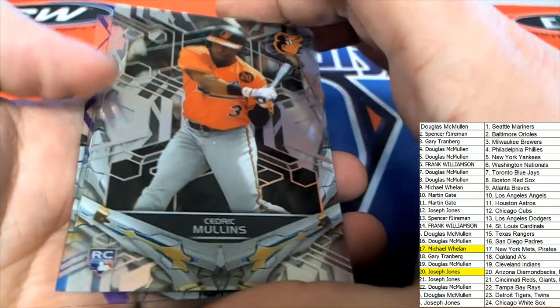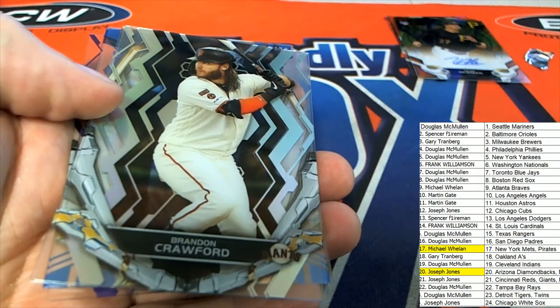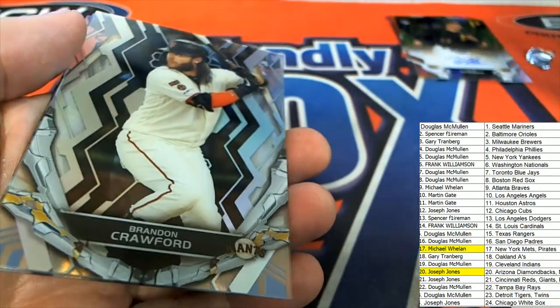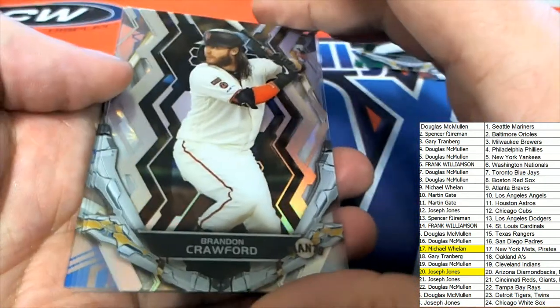Cedric Mullins, Crawford. Oh, you know that green Kershaw has a number on it. It's down here. It's 130 of 150 for the green Kershaw. Nice Clayton Kershaw.